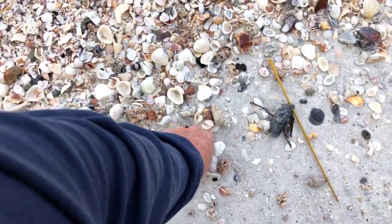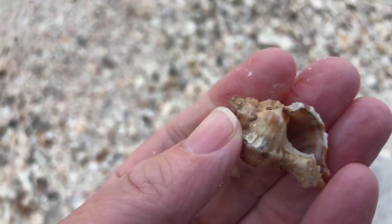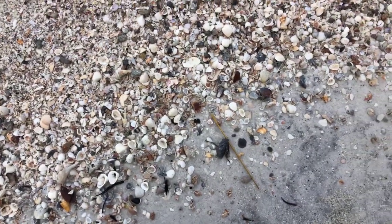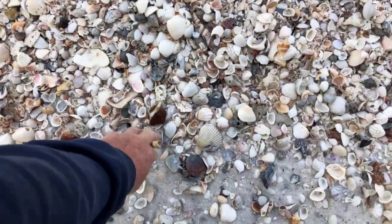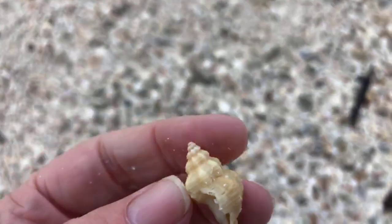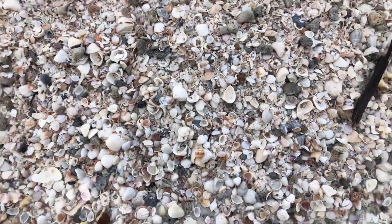Nice. Another nice little apple murex shell. Nice little find. Two nice little apple murexes today so far. And I think I see a little horse conch, or what's left of a little horse conch. A little baby. Missing the very bottom of it. Little baby horse conch. Lots of nice little worm shells out here. Our wormies.